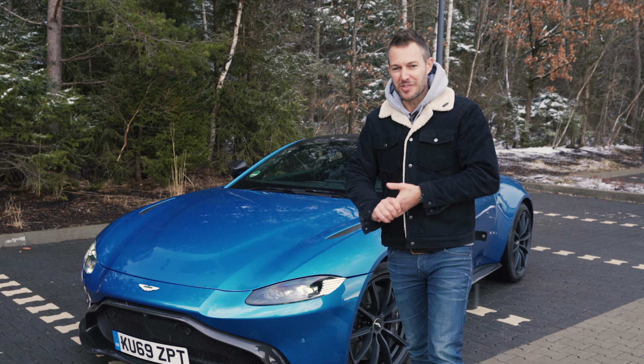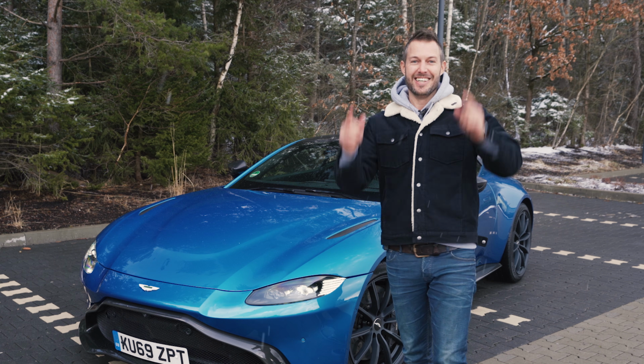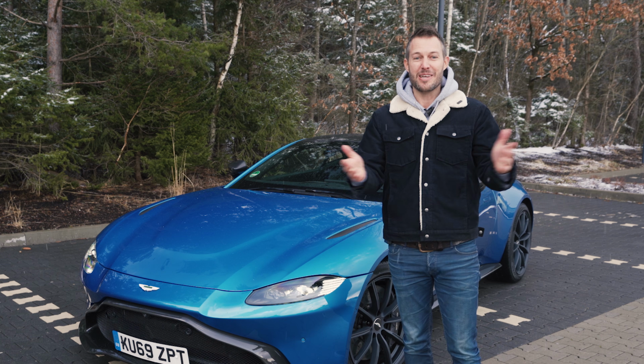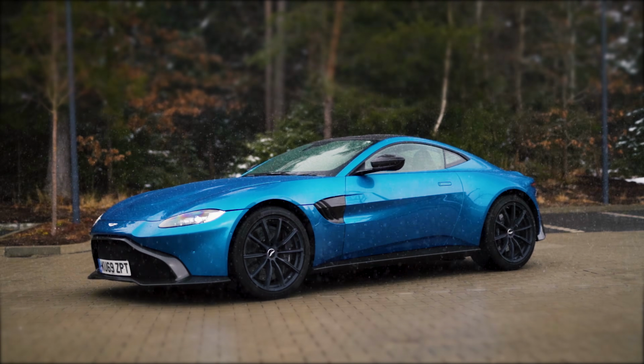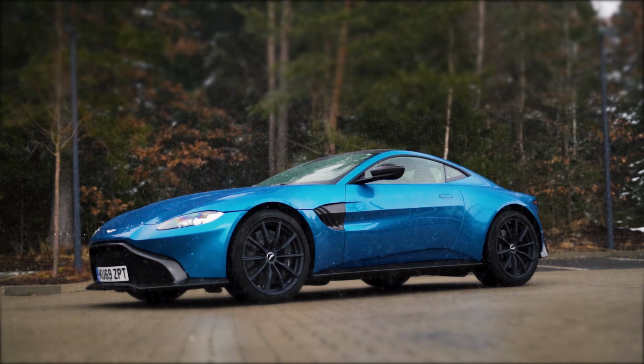And it's special because it's our very first press car. So thank you so much to Aston Martin, the man standing behind the camera. Thank you so much for giving us this car. We really appreciate that. And it is a phenomenal car, I have to tell you, in this intense blue. Stunning, stunning color. So nice in Germany to see a car that's not white or black.